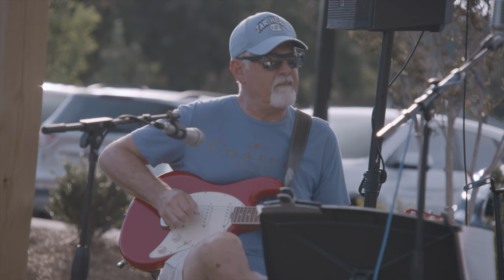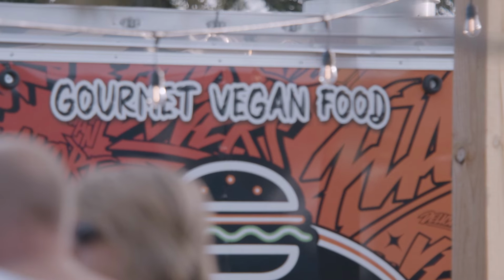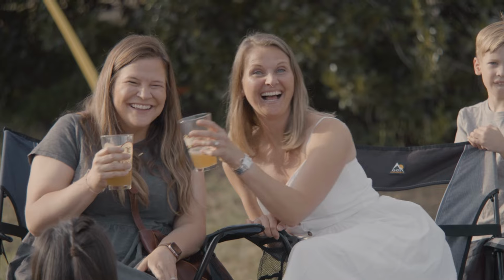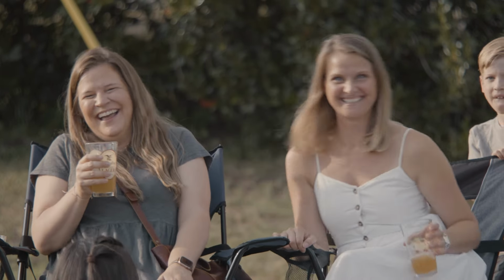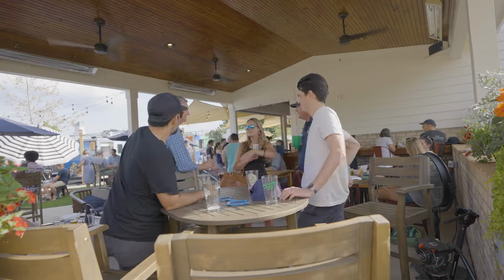This is Red's Corner, right in the heart of downtown Southern Pines. You don't have to go far looking for good food and drink in this town, and in fact, here, it comes to you. Pull up with family, friends, or both to get a taste for the community alongside some locally grown entertainment. We met up with a few friends you may recognize to close it down.